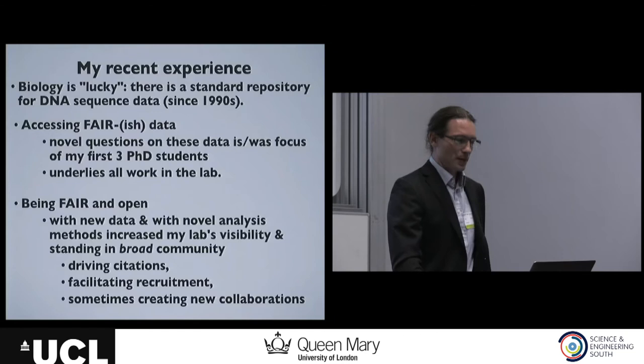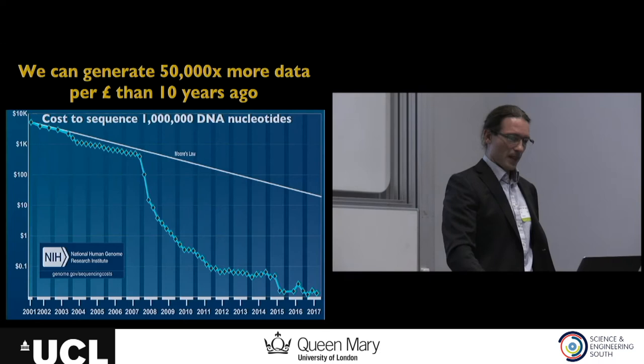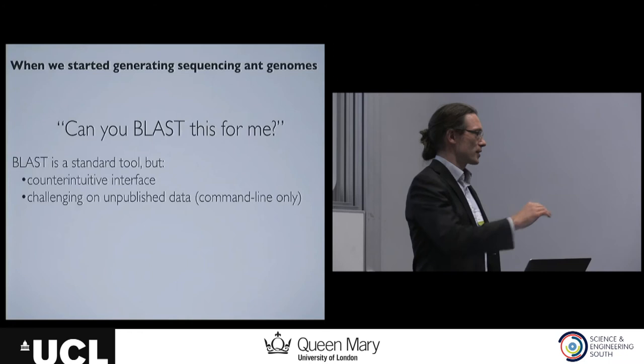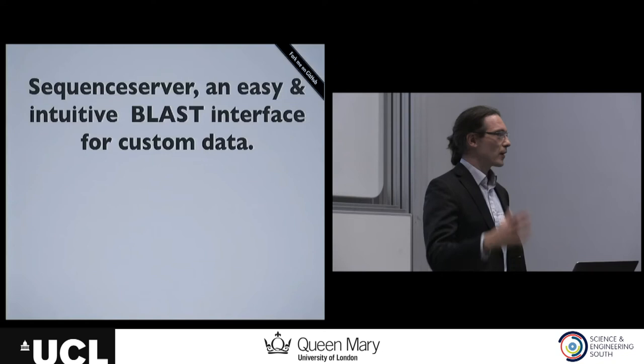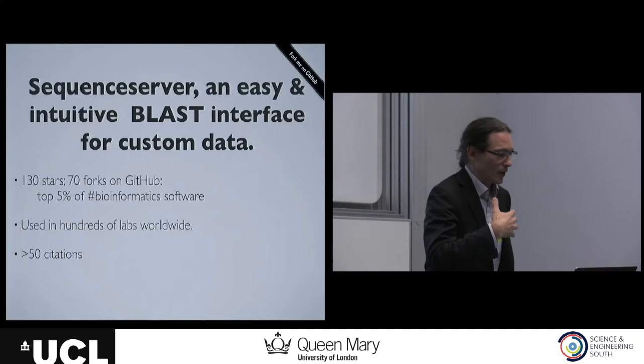I'll give a brief example. When we started generating ant genomes, around the disruption point, 2008 or 2009, I suddenly became super popular because I was one of the few people who knew how to analyze data, essentially. Rapidly it became annoying because lots of people were asking me to do this analysis and that analysis. We created a small interface to make it easier for people to search sequence data themselves. That was initially just to stop being annoyed by people asking us. But we put it online on GitHub, and it's been quite successful because it's used in many places worldwide. That's an example of what's helped my visibility, my lab's visibility, and the broader community we work in.